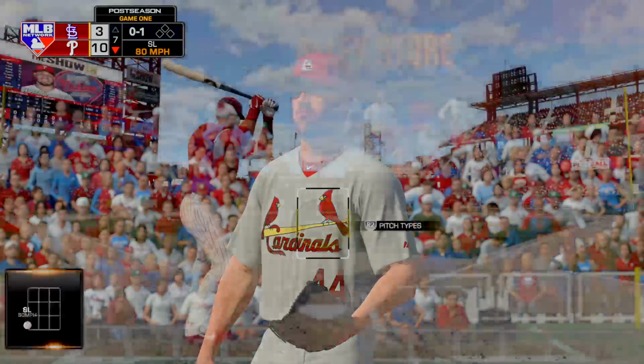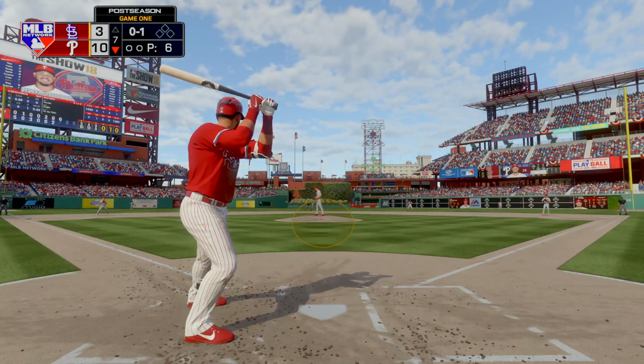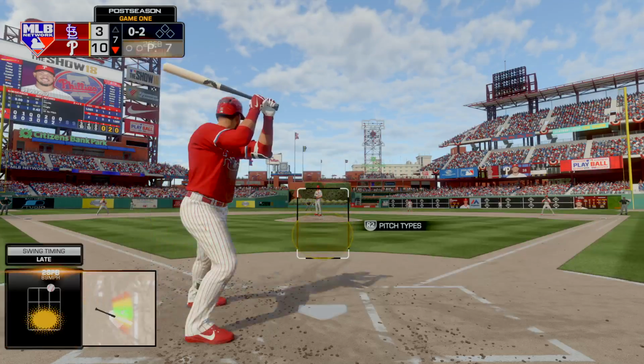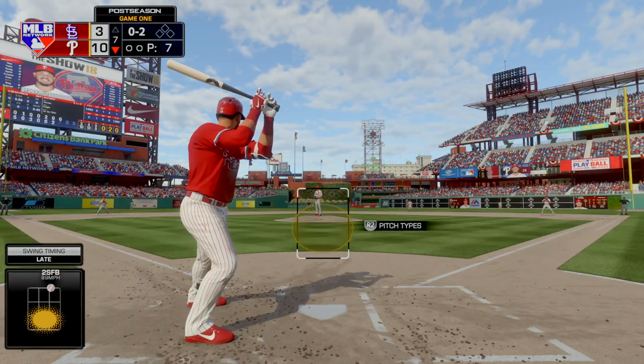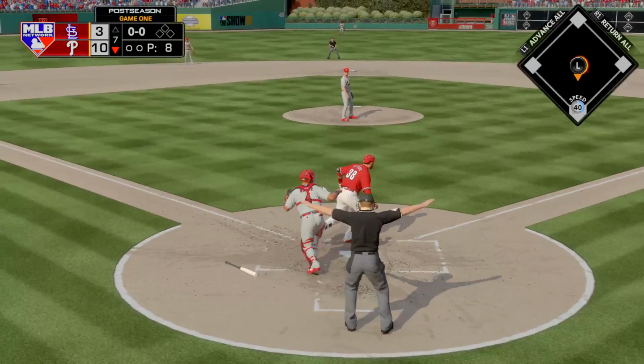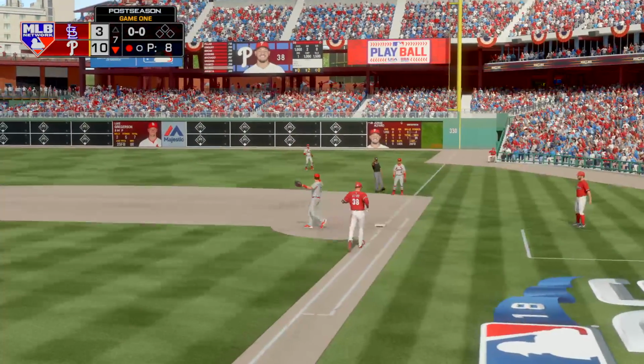And, oh, looked inside, but that's ruled a strike, 0-1. Swing and a miss just behind a lively fastball. The windup and the 0-2 pitch. Swing and a miss at one in the dirt, and the throw is there to record the first out.